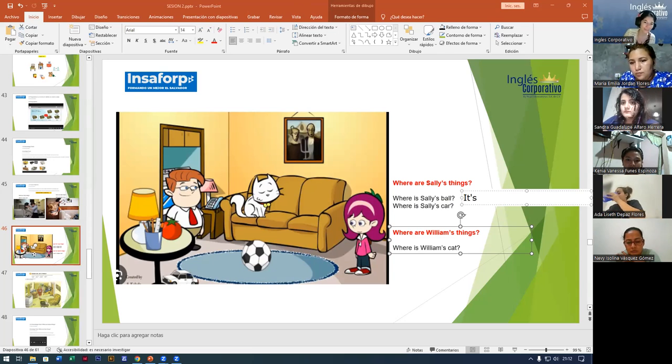In front of what? In front of the sofa. Yes, that's correct. In front of the sofa. One can locate it in different ways, right? So it's in front of the sofa. Also, it can be on the floor, in front of William, between William and Sally. That's another possibility, right? There isn't only one answer. It has different locations, different places.